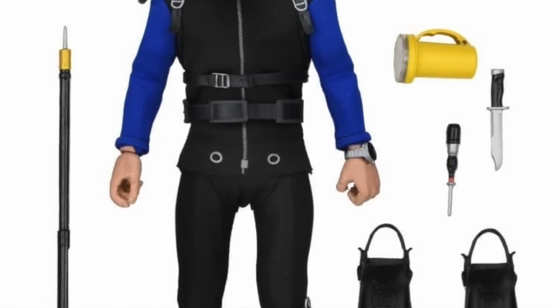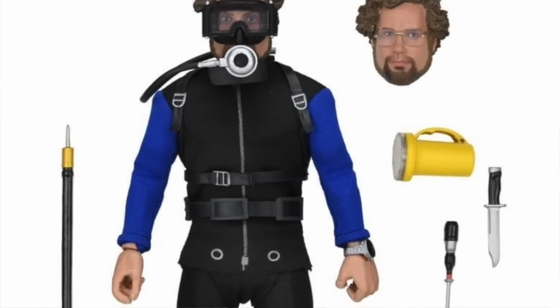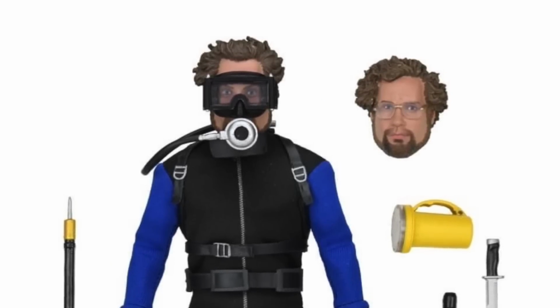So if you want to get a Jaws collection, I'm guessing that surely we must be getting a Quint and a Chief Brody, and that could be kind of awesome. So when more information about this comes out, you know I'm going to let you know.